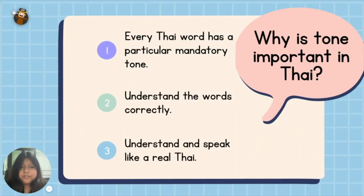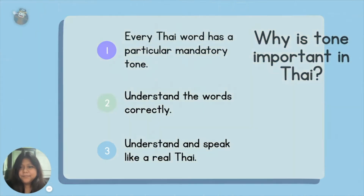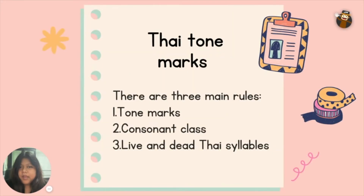As I told you, Thai tone is very important to learn because every Thai word has a particular mandatory tone. You need to understand words correctly by their tone, and when you do, you will be able to speak like a native. There are 3 main rules for Thai tone: tone marks, consonant class, and leaf and dead Thai syllables. I know it sounds a little hard and complicated, but after you learn the lesson, you will understand more for sure.